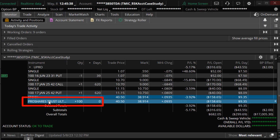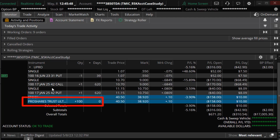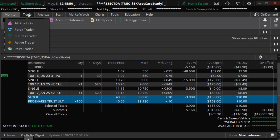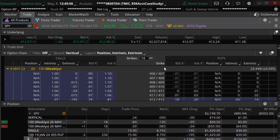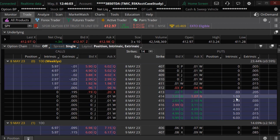So once I get assigned and I own stock, that's where I move to part two of the wheel strategy, and that is selling covered calls, right? They're called covered because you own stock shares. And again, I will summarize what a covered call is on a document. But the big picture overview is I am now going to sell another option and bring in even more income.